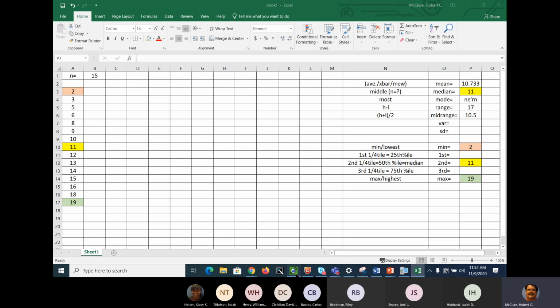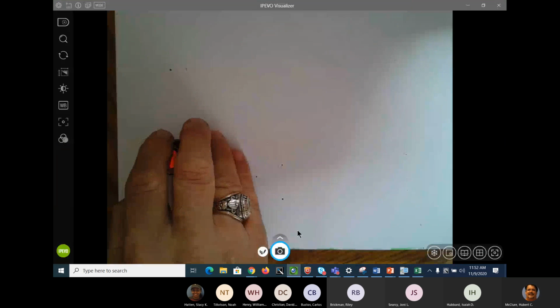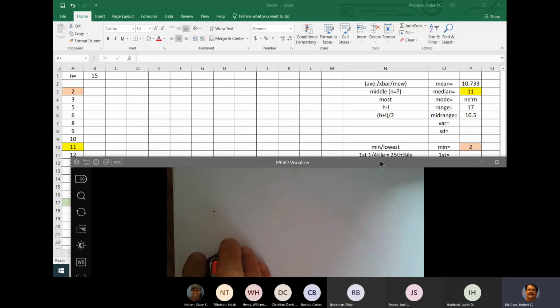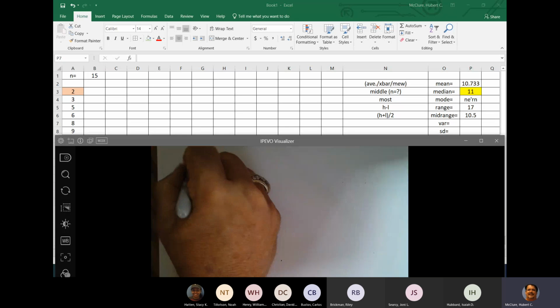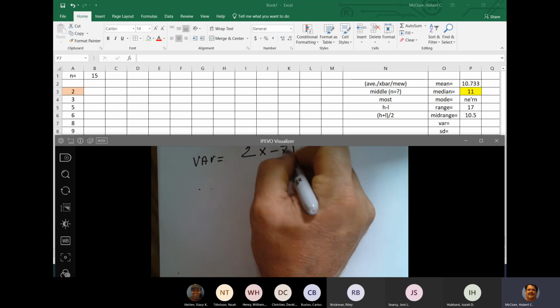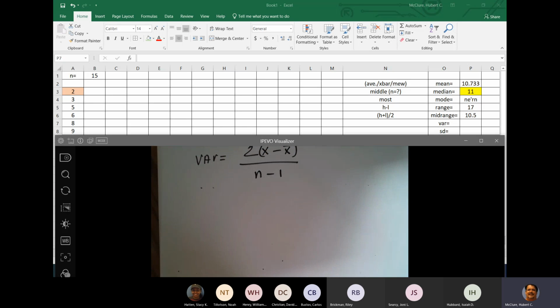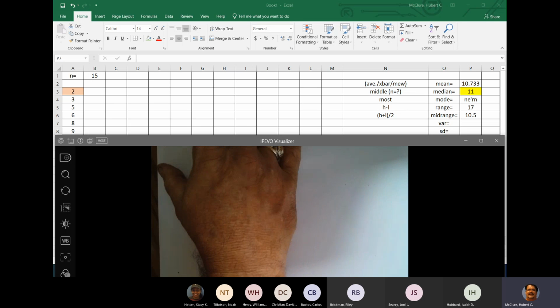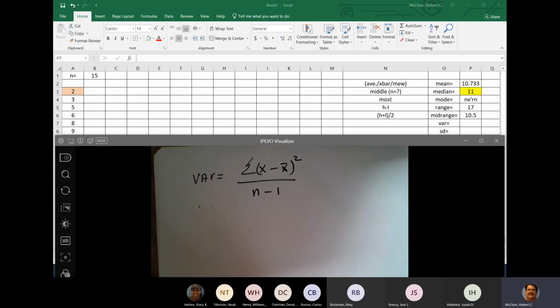Now, let's go back to our handy-dandy formula, because the formula will tell you what you need to do. Variance is equal to the summation of x minus x bar, quantity squared, over n minus 1. So that means that I've got to take my average, that's the mean. I'm going to color that fluorescent green.